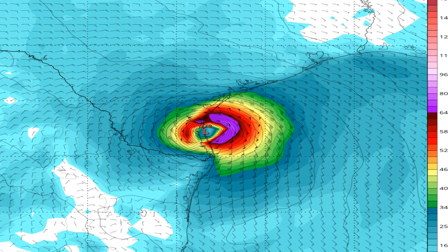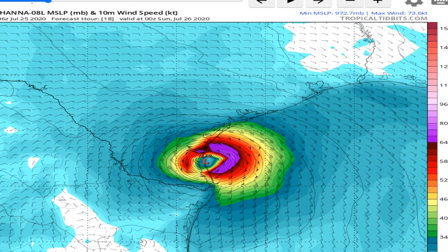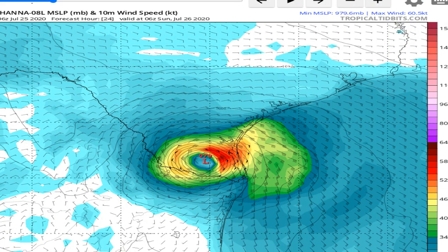10-meter winds are also pretty high as well. Look at this. Possibly right before landfall, 74 knots. That is 84 miles an hour. Getting very close to this potential Category 2. I do really still think Category 2 will happen.